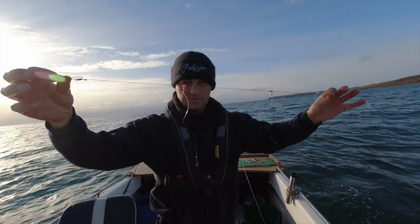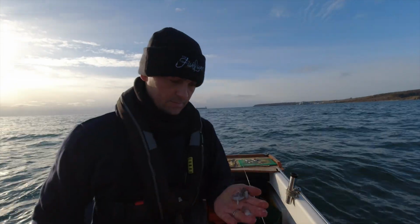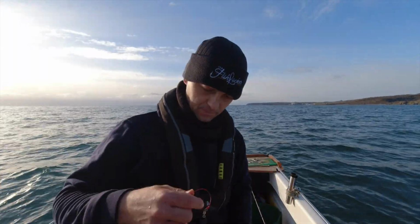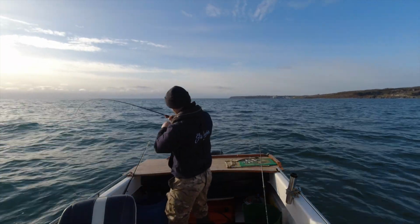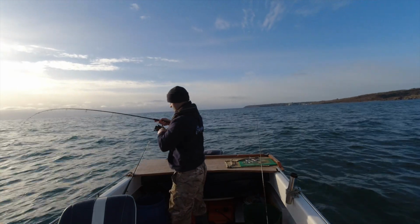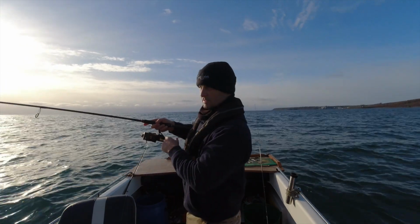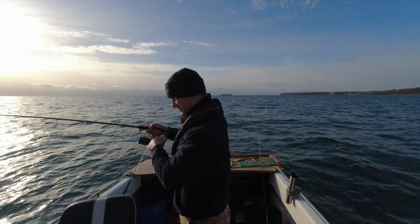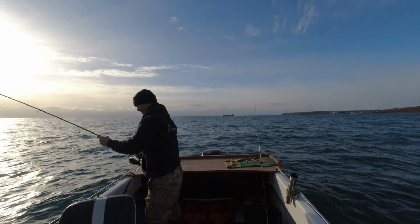Second rig is exactly the same as the first. I've just taken a frozen calamari and cut it up into little tiny strips. These are like a centimetre wide by 3 centimetres long. Just thread them on the hooks. That was a really slow bite. You get to tell the type of bites and the type of fights from different fish. This is a really sluggish one. And that is why.